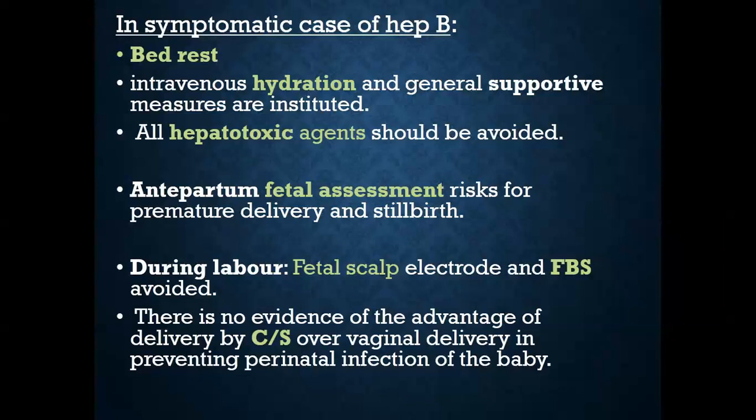There is no evidence that cesarean section is better than vaginal delivery to decrease the incidence of infection. So it is the same. Cesarean section is provided if there is an obstetrical indication. It is not done in order to decrease the incidence of transmission in hepatitis B infection.